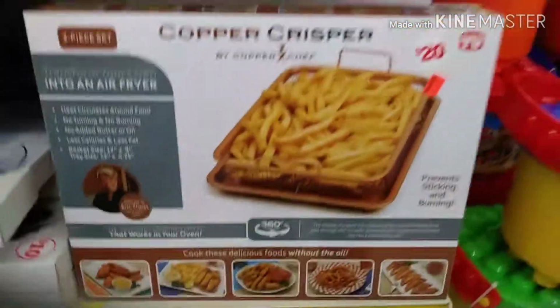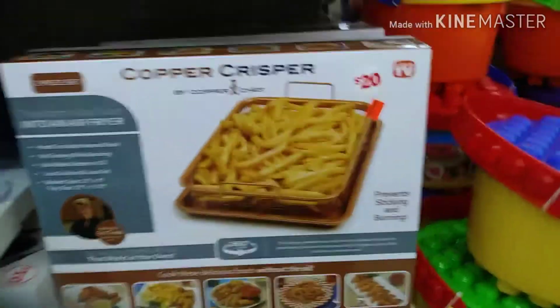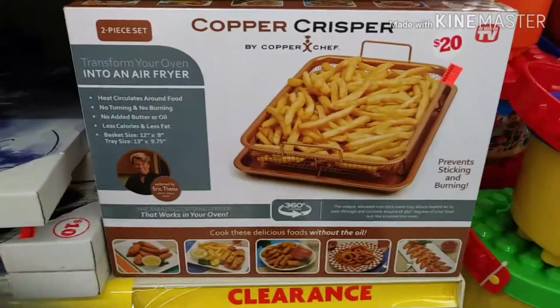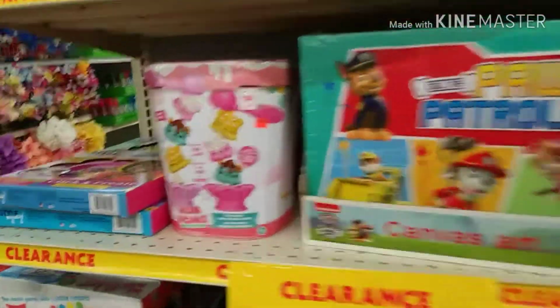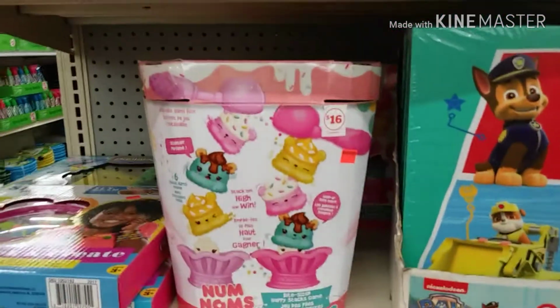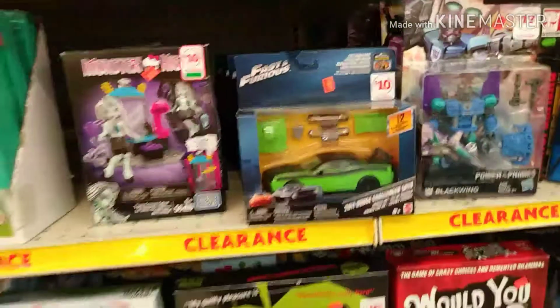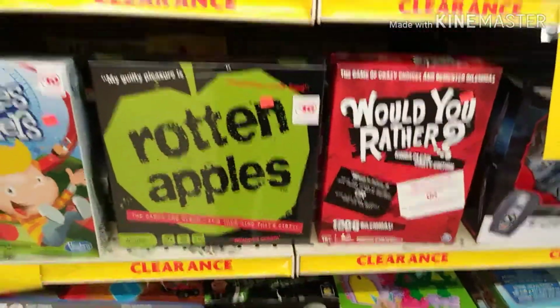Okay guys, they also have this fryer. Regular price is $20. It's on sale for $7. Okay guys, they even have some Num Nums. Regular price $16. On sale for $8. They have a lot of nice little toys, guys, for your kids. Board games.